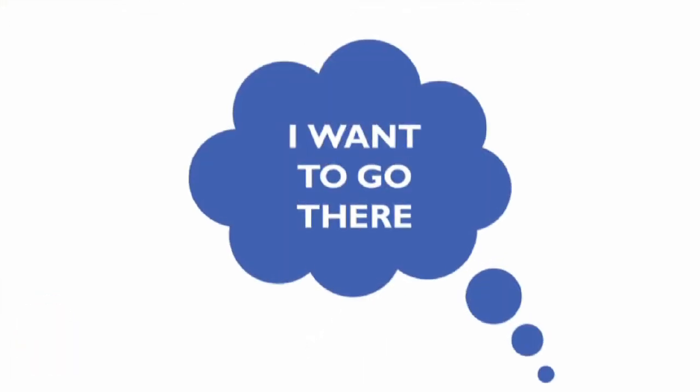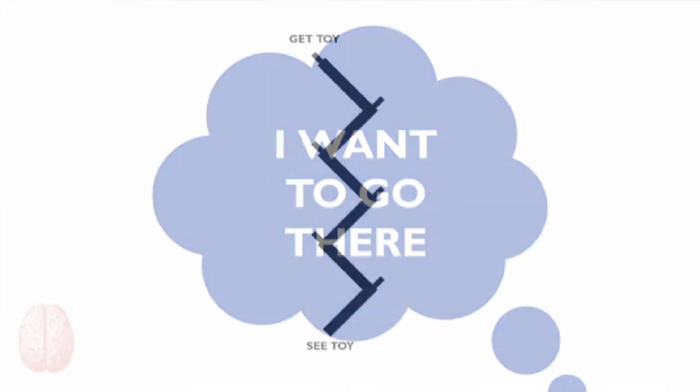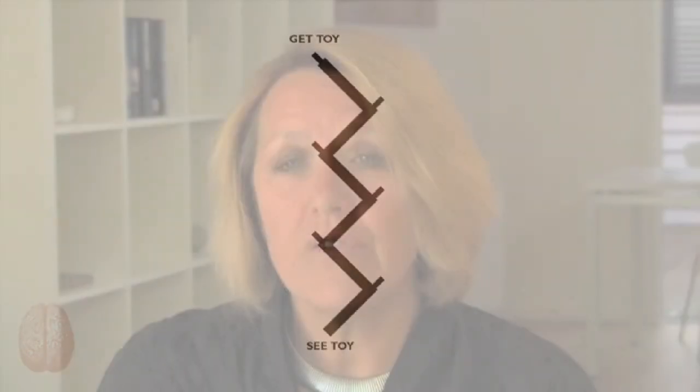We think, I want to go there, and our mind recreates the desired response by firing up the learned neural pathways. So in order to live the life that we want, we create and build our own specific pathways that suit our ambitions and our needs, and we feel comfortable in them. Through our experiences, we discover what gets us what we want, and we can continue to recreate it in our lives using the familiar pathways that we've already established. The more we use them, the stronger they get.